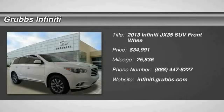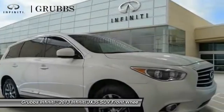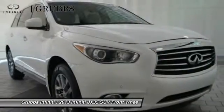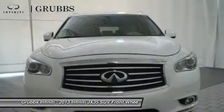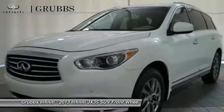The 2013 JX35. Infiniti's new JX35 is a comfortable driving 7-passenger crossover type SUV. With easy third row entry from either side from the sliding middle row, the JX35 is great for getting the family to the next event safely and in style and comfort.